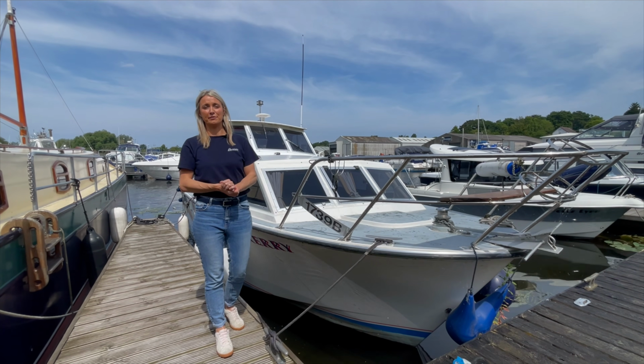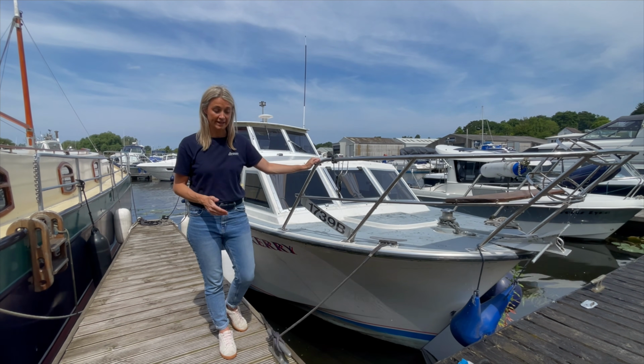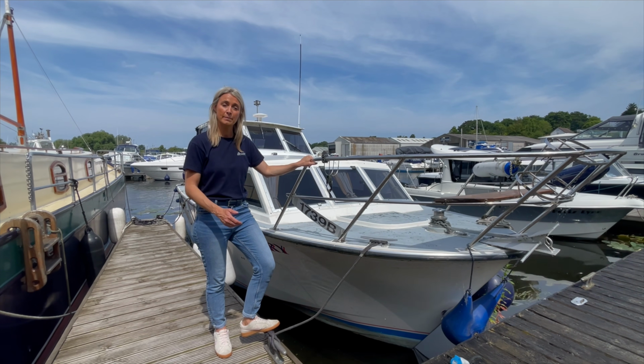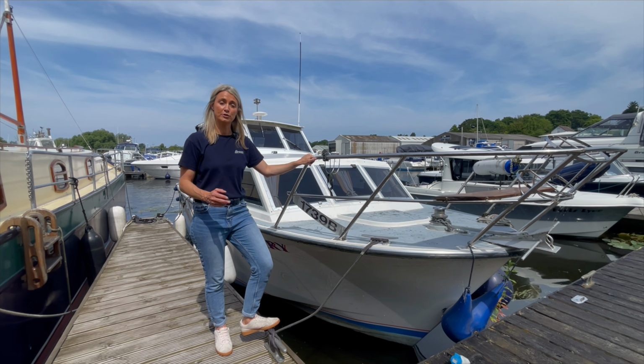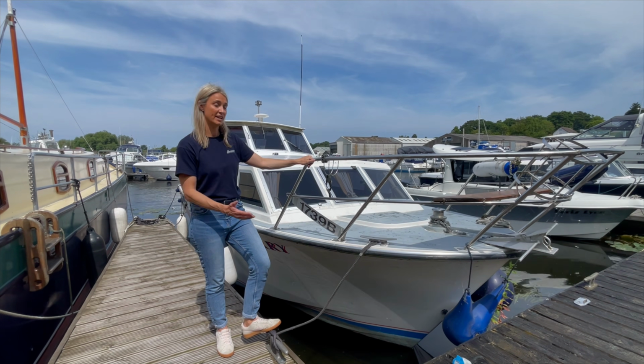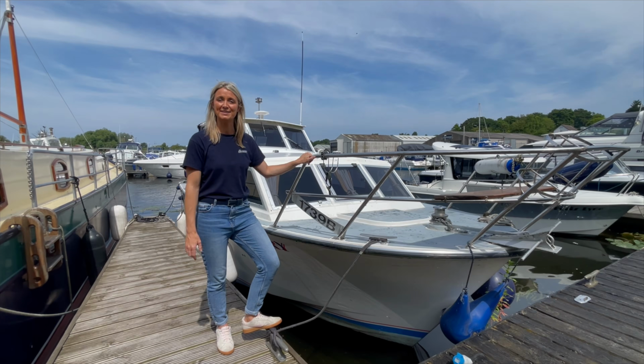Everybody, I'm Tiff Howie from Broom Boat Sales, and today we're going to take you on another full tour of one of our latest listings. And this here is a Colvic Traveller 28, built in 1978, fitted with two Perkins 4108 48 horsepower engines. She's in a lovely condition and offers excellent accommodation space inside. So let's take a look.